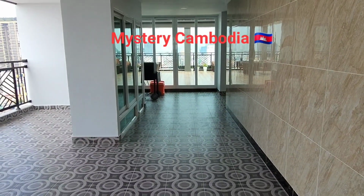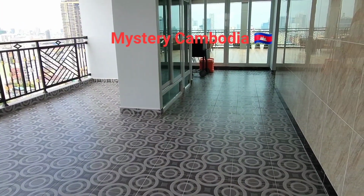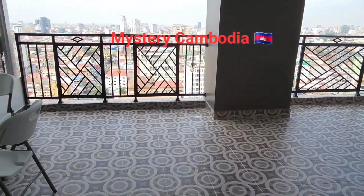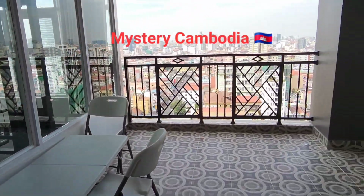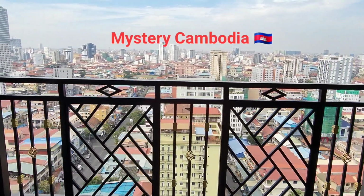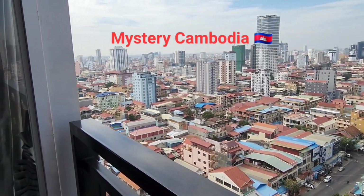So we've got a third entertainment area where you can roll the barbecue if you don't want it around the swimming pool. You can roll around to this area here and eat from the tables and chairs and cook. And you've got absolutely $1 million views of Phnom Penh Cambodia from every floor and every room, apartment in this complex.